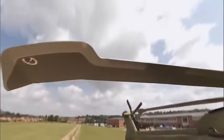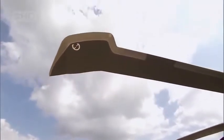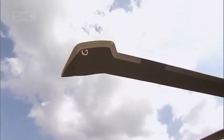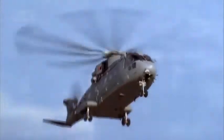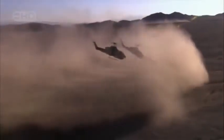And this is what really sets this rotor blade apart, a wing tip. This feature has virtually solved two of the main problems helicopters suffer. Rotor noise, which can warn an enemy of a helicopter's approach, and brownout, dust storms that can blind a pilot during desert takeoffs and landings.